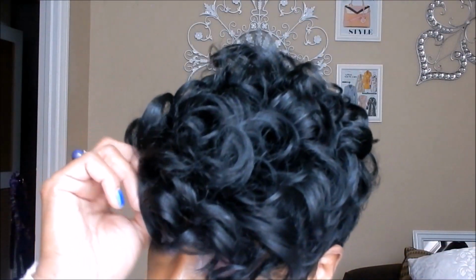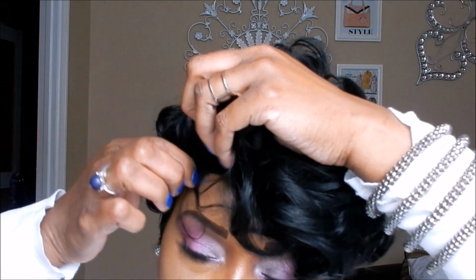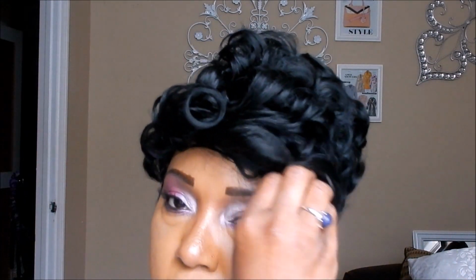I mean, the curls are just gorgeous curls. So guys, with this wig, you're gonna have to just play with it. It is a gorgeous wig. I mean, it is worth buying. And like I said before, the wig was like $24, not $34, plus shipping. So it came up to like $30 with shipping.